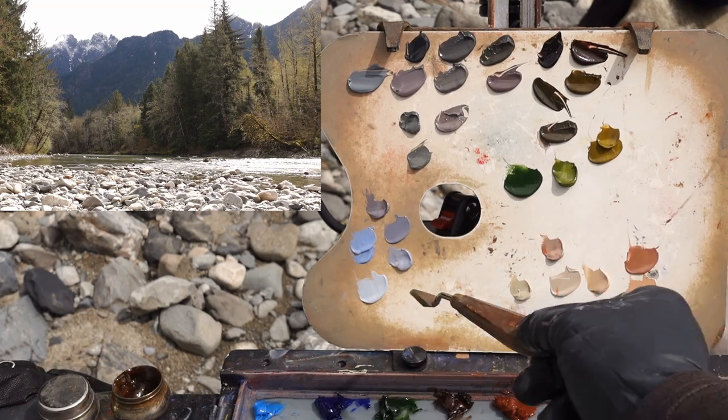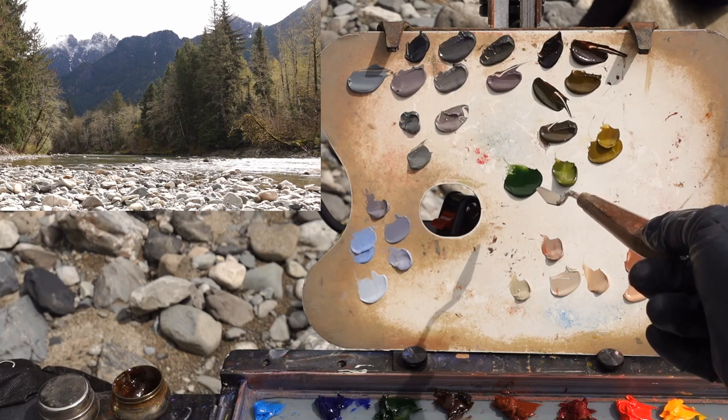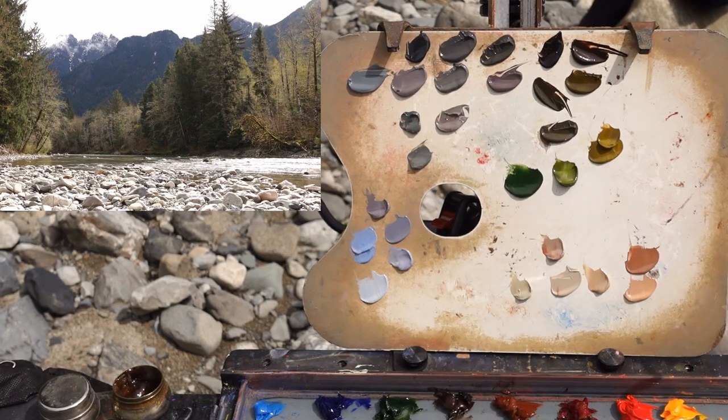I've got a little green here for the majority of the pine trees and also for the majority of the river. I'll just use the sky colors that I mixed for the white water in the river, the reflected light in the river. I made this really vibrant green. I didn't use thalo, I used sap green and cerulean blue and a little bit of this Windsor lemon. Makes a nice, almost phthalo green, but not quite as vibrant.